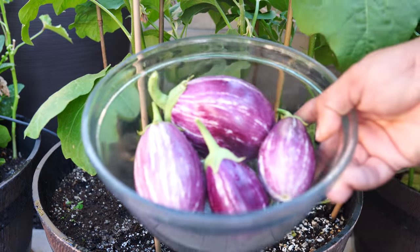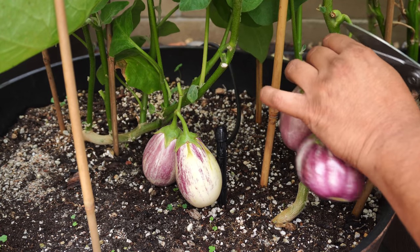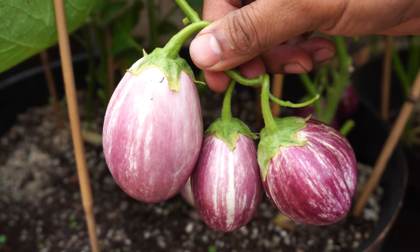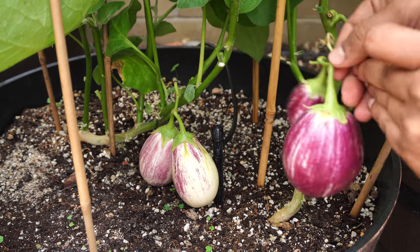You can see the harvest. The eggplants look quite amazing. And within a few days, all the other small eggplants have also grown to quite a large size. And you can then harvest the rest of your eggplants.